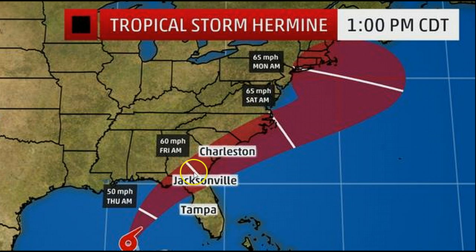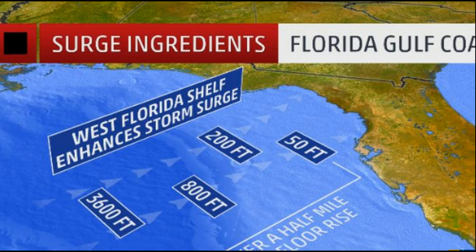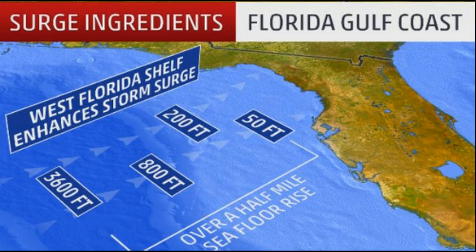Normally, when these things come over land, they die out, but this is just going to do that briefly. And it could really pick up to hurricane status by the time it gets over on the eastern coast. They're expecting this to drop torrential amounts of rain, and the storm surge is going to be great.